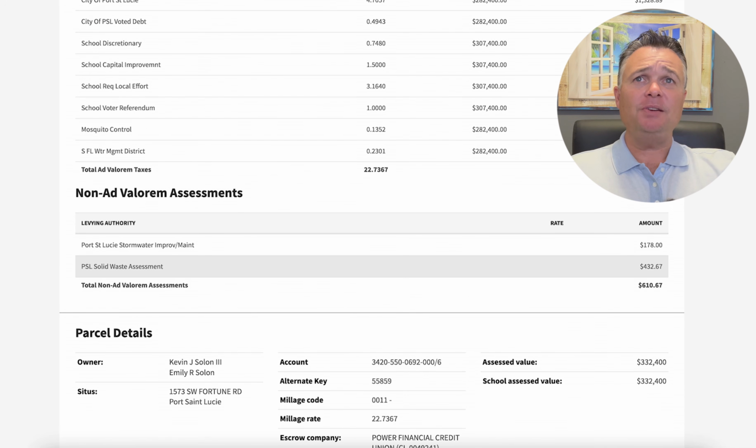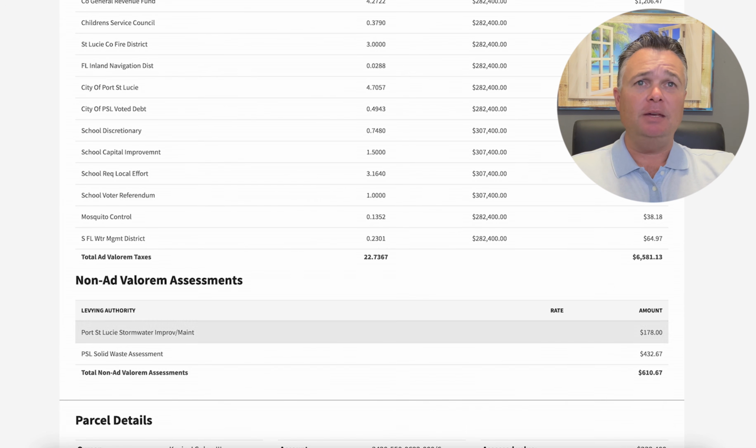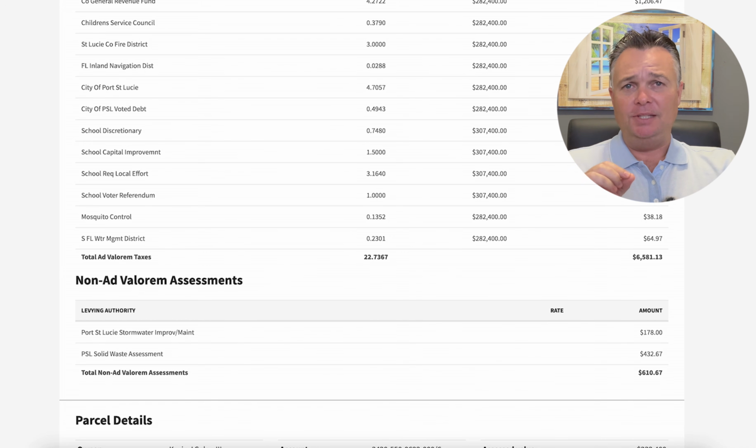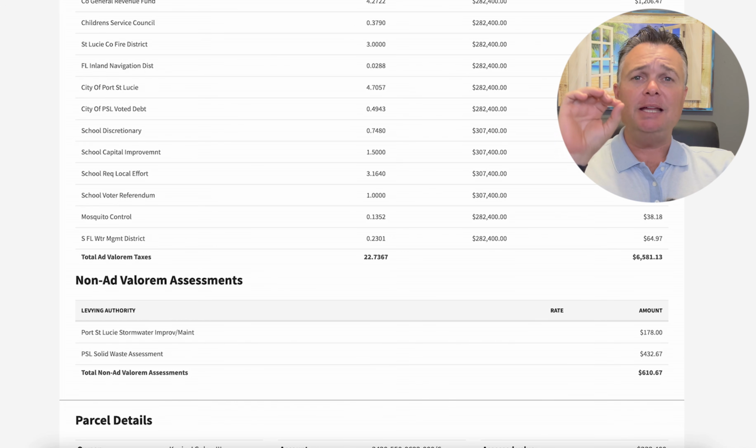And again, the rest of this information, the Port St. Lucie solid waste, Port St. Lucie stormwater, this is all the same. So again, the millage rate is 22.7367. That's St. Lucie County and Port St. Lucie. Remember, there's no CDD fees. Again, this is part of the non-homeowner association areas.